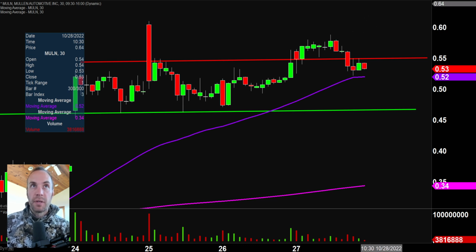In terms of levels of support, two main levels to follow. Ideally, you want to see the price stay above that purple line there, the 50 period moving average, valued at 52 cents.